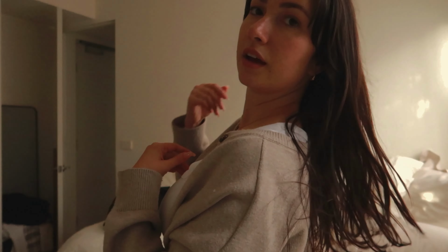And I also got my fringe kind of freshened up a little bit, just touched up a little bit so it kind of blends into the rest of my hair. It feels so much healthier now and I'm really, really happy with it. It just looks so much better now. So, super happy with that.